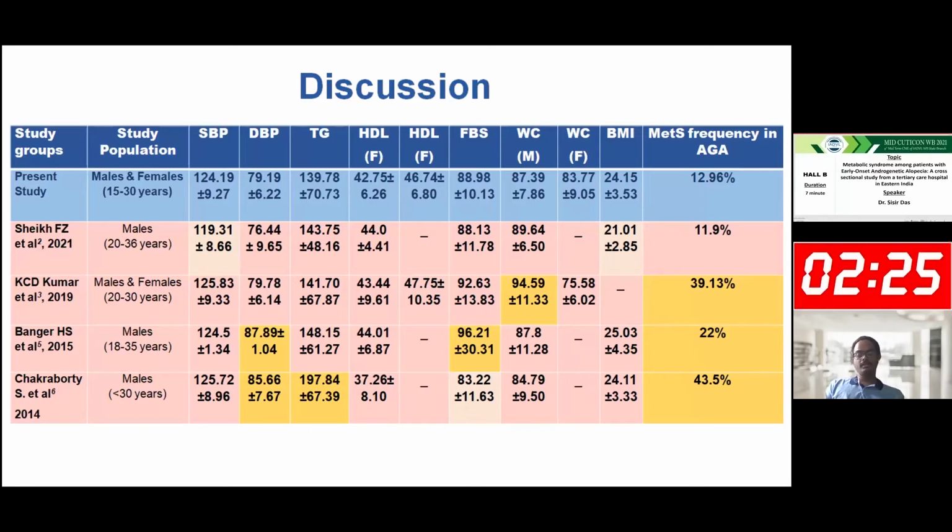The mean diastolic blood pressure in our study was 79.17, standard deviation 6.22, which is significantly lower than reports by Banger et al. and Chakraborty et al. Mean triglyceride level was 139.78, standard deviation 70.73, similar to other authors except Chakraborty et al. Mean fasting blood sugar was 88.98, standard deviation 10.13 in our study, in contrast to Banger et al., who reported a mean of 96.21 with high standard deviation over 30.